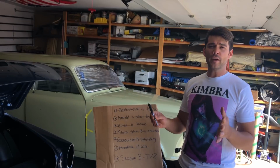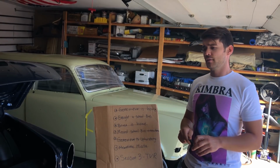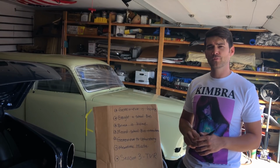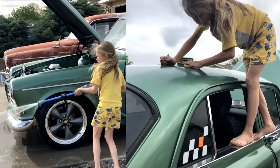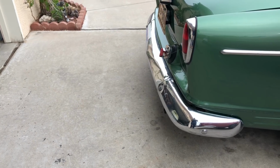So now, as we wait for our next opening at upholstery for Bruce to get taken in, I am just twiddling my thumbs, trying to do as much as I can in the meantime. And that brings us to season 3 of the Volvo rescue.